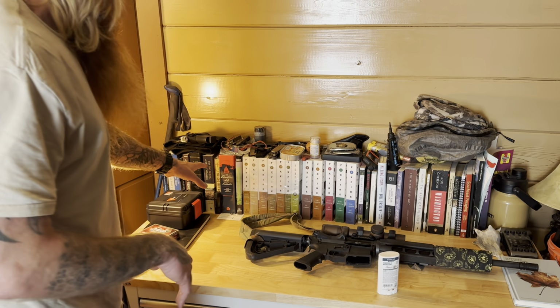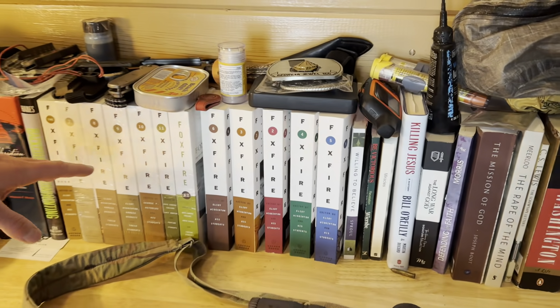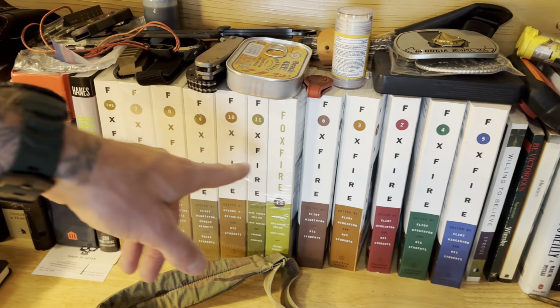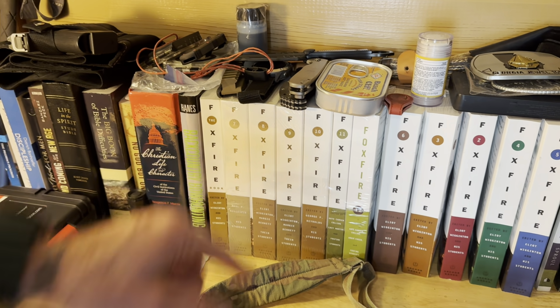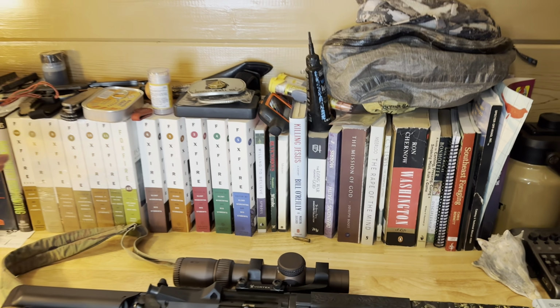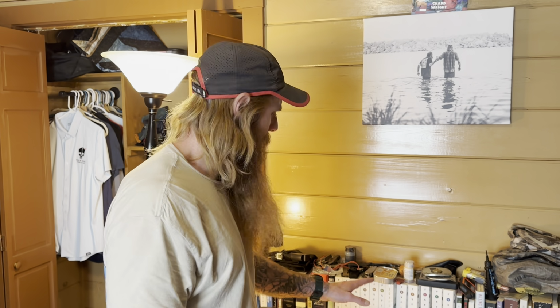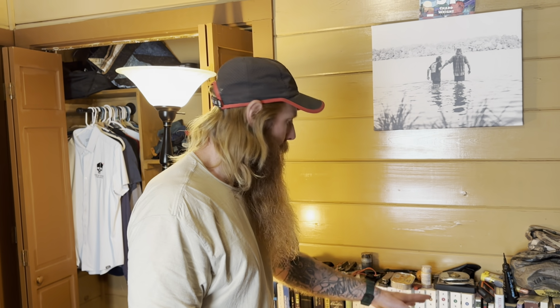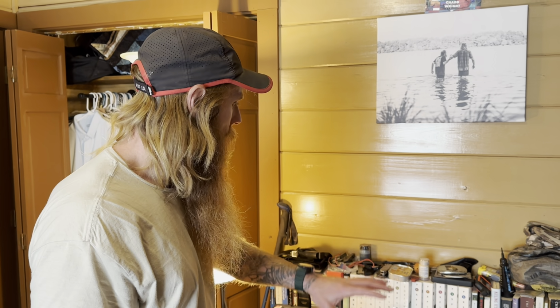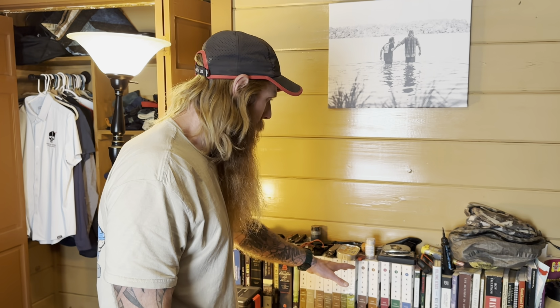We got some books here. The centerpiece of my bookshelf here is this Foxfire series. If y'all have never looked at those books, you ought to get you a copy of them. It's a bunch of college students that went all over Appalachia in the 70s, I think, and recorded these people's way of life, all right? So how to build cabins, can food, how to slaughter a hog, all kinds of lost arts, right?